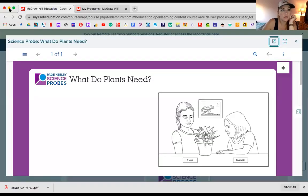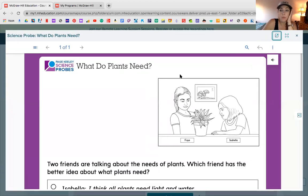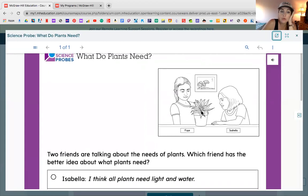All right, so what do plants need? Now remember, this is where you guys make that prediction. So it looks like here's a picture of Faye and Isabella, and there's a plant right here. It says two friends are talking about the needs of plants. Which friend has a better idea about what plants need? Remember, you're choosing one idea, and it's just a prediction. We're going to come back to it at the end of this video, actually, okay?